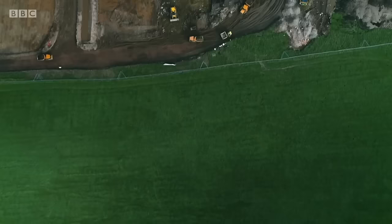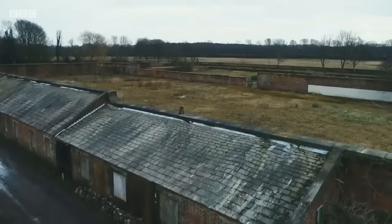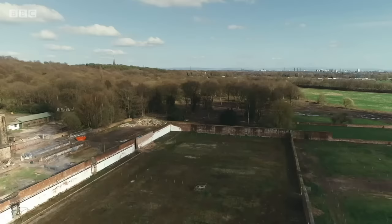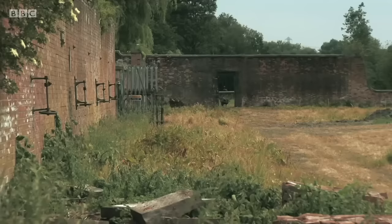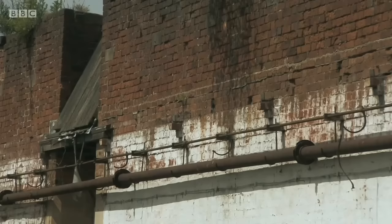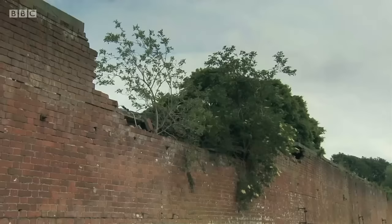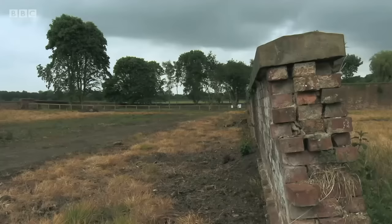It's spring 2018, and work finally gets going. Roughly the size of 10 football pitches, and with a mile of historic walls, the jewel in the crown of Bridgewater is going to be the walled gardens. From a distance, the walls that will be the backdrop to the gardens and plants look wonderfully rustic and quaint. Get close up, and they need some attention.